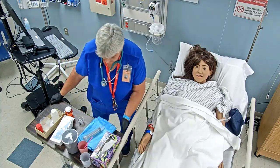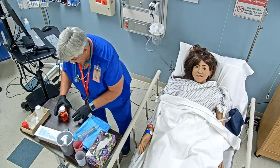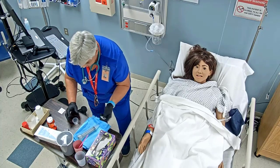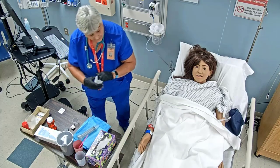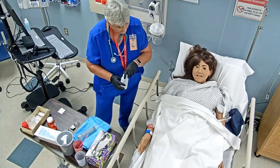Okay, so we talked about the medications. With the metoprolol, since it is a beta blocker, we talked about how it will decrease your heart rate, and all your parameters were good. Sometimes it can make you lightheaded, so if you get dizzy, you need to let us know before you get up.